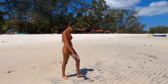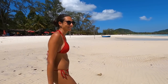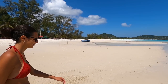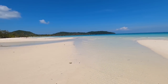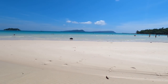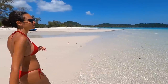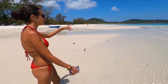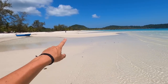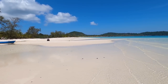I think this is probably one of the best beaches we've been to on these islands so far. Yeah, this and Saracen Bay. It's kind of similar to Saracen Bay. So Saracen Bay was on that island over there, Sam Loam. But yeah, it was kind of just as good as this part. It almost looks like the sandbars, right? Yeah, almost a sandbar, because it's so shallow here. So look at that, we got sandbars here and motorbikers.